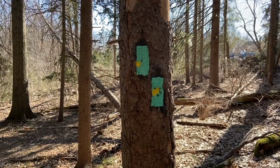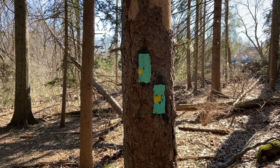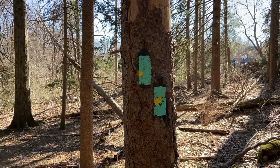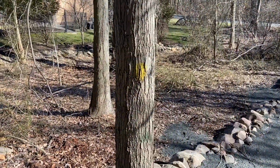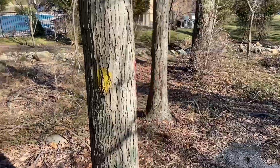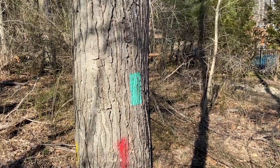They've added yellow dots here to the turquoise blazes to indicate that the yellow trail and the turquoise trail have currently joined up and are following the same path. On this tree, you can see that the yellow trail and the turquoise trail each have their own separate blaze.